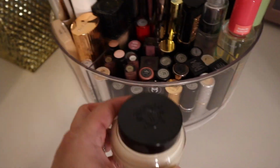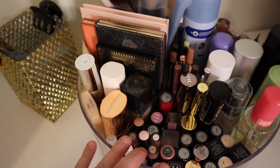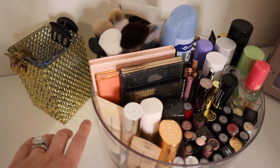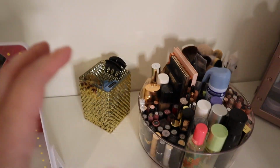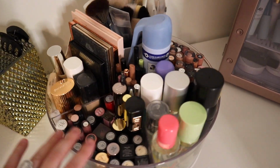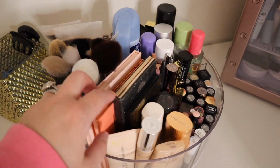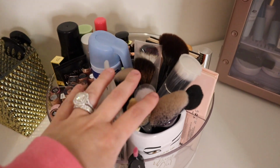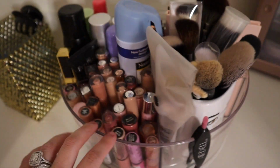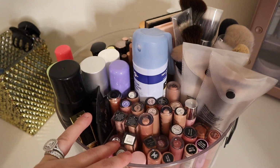I have a Bobbi Brown vitamin rich face base that I used in my last video, as well as this carousel that I got from Amazon, also sectioned, and I just keep my most used makeup products in there. So that is for my setting sprays, all of my nude lipsticks, my best foundations and palettes, my favorite brushes. Usually my more expensive brushes are in here. This is a gift from a friend at work. And then this is all of my nude lip glosses.